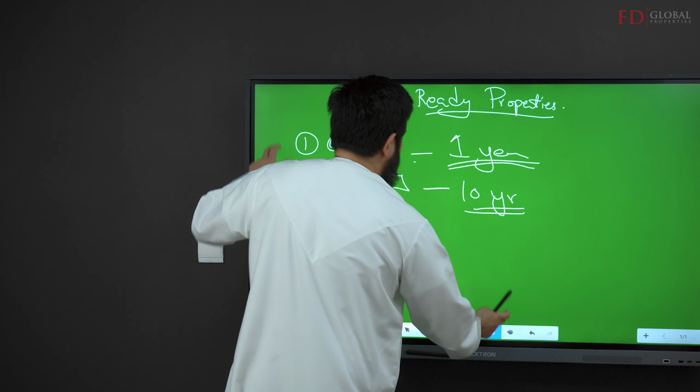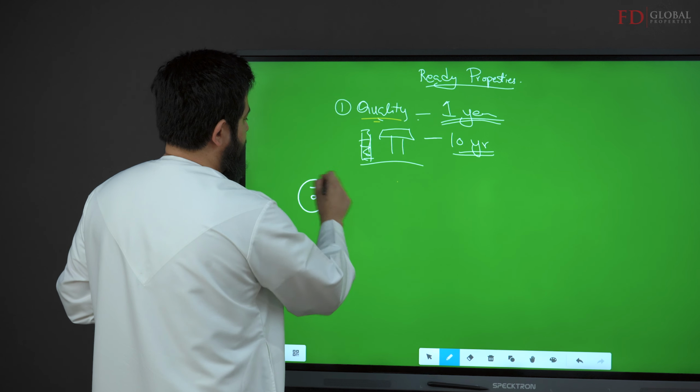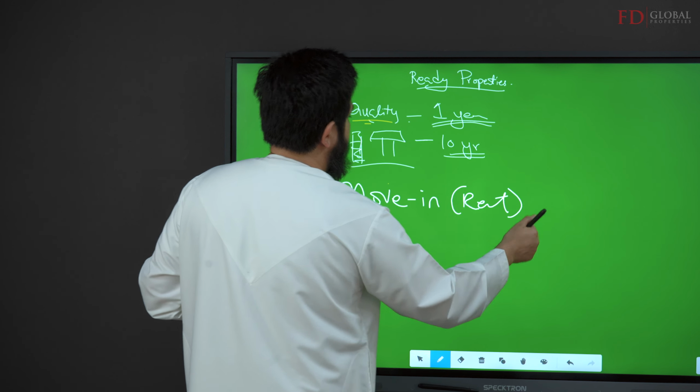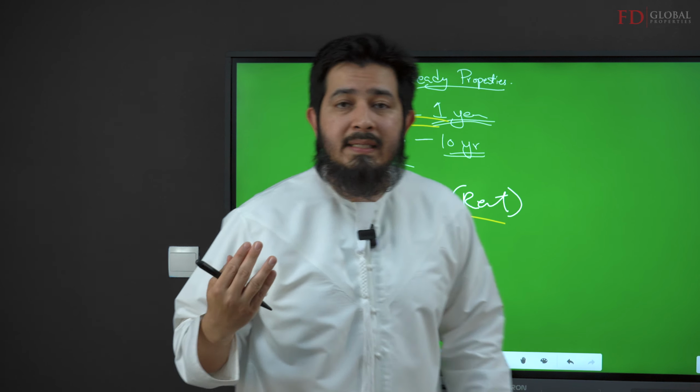Number 2, if you're buying a ready property, one of the reasons you're buying it is because you want to move in, okay? So pay special attention to the rental status, okay? So quality and the rental status, okay?